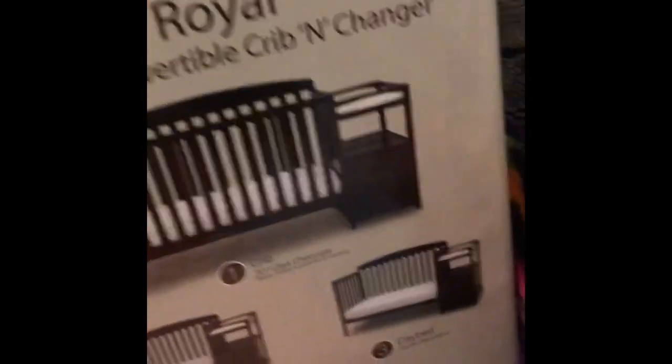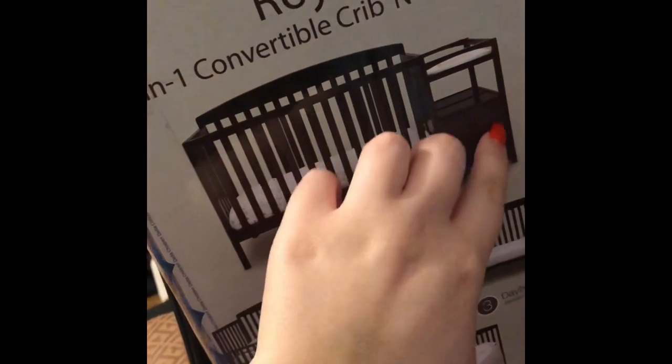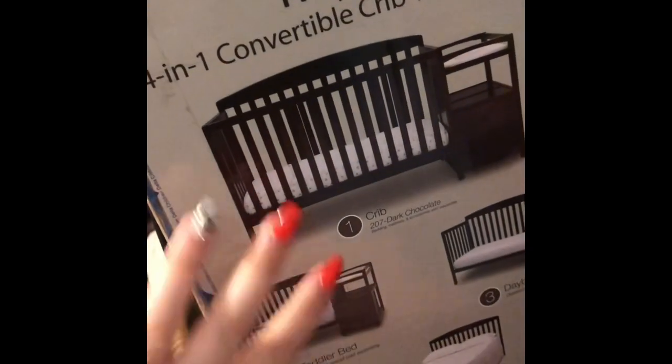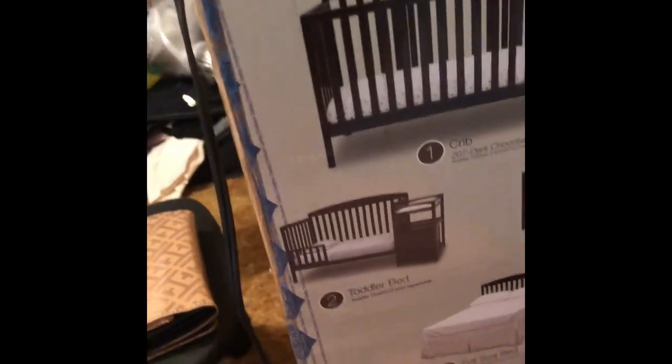If you guys were wondering what the crib looks like, this. Yeah, it has a changing table, the crib, and two drawers. And it's one of those that basically comes together, I guess. I want to get rid of this, take down this heart thing right here. Don't mind that, the thing that was there was here.